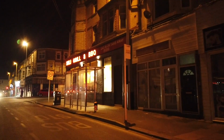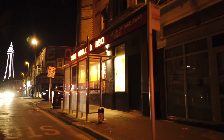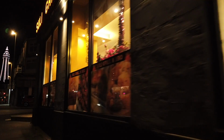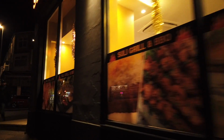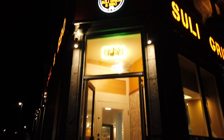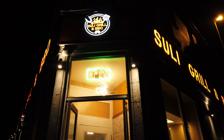Look at this place here, look. I think it's a new takeaway that you can sit inside as well. This used to be Beanstalk Lettings. And now look at this. It's fancy, isn't it?